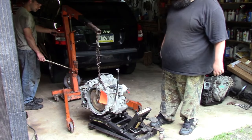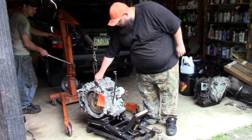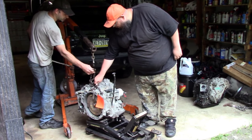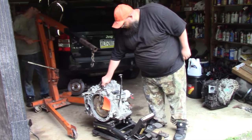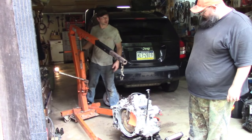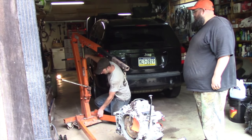Look at that. It's designed for it. Meant to be. Just unhook the chain. So I'm gonna have to put it back on the chain. I forgot. Why do you have to put it back on the chain? Because that's how I'm gonna lift it up through the bottom. That's how it makes it so much easier.